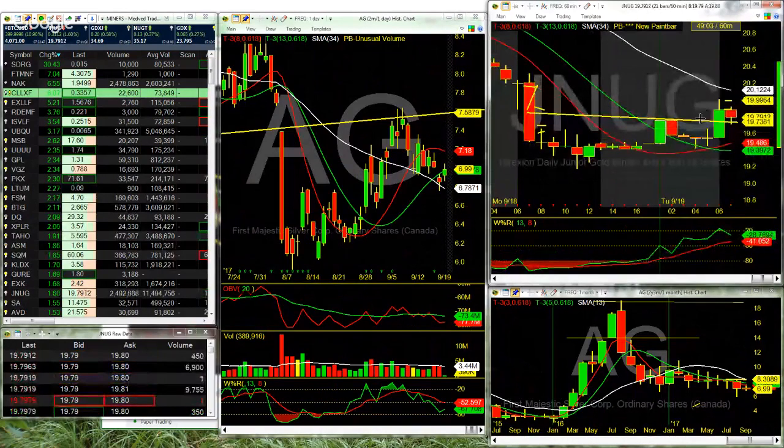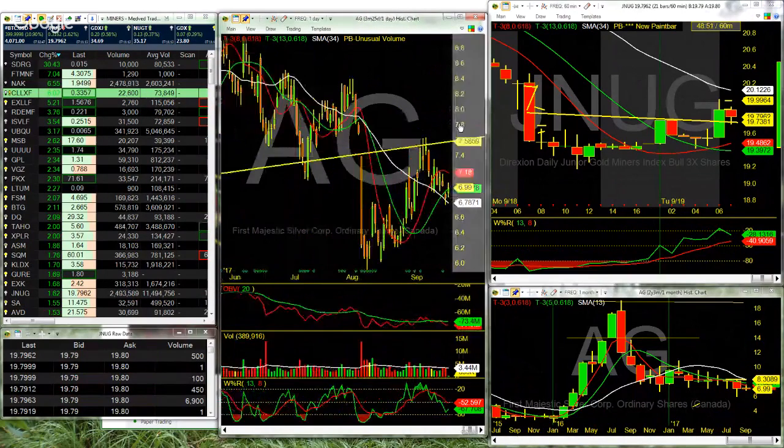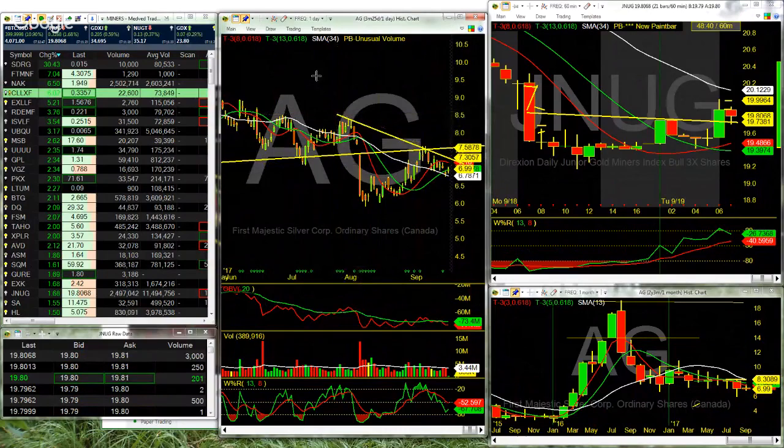Yeah, it's above previous highs on the daily chart. Right over the 34, so it looks good on the daily. Nice little cup and handle, by the way. I think I mentioned that in one of the videos. It's a cup and the handle right over the 34. So watch the break on that handle.